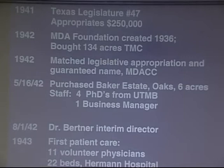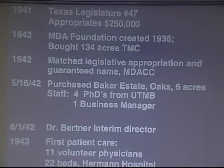And Monroe D. Anderson made a lot of money in cotton. And he was without family, no children, and no descendants. So when he died, he left his fortune to this foundation. And the board of the foundation had to do some good for Texas. And the MD Anderson offered to match the legislative appropriation of $250,000 with $250,000.